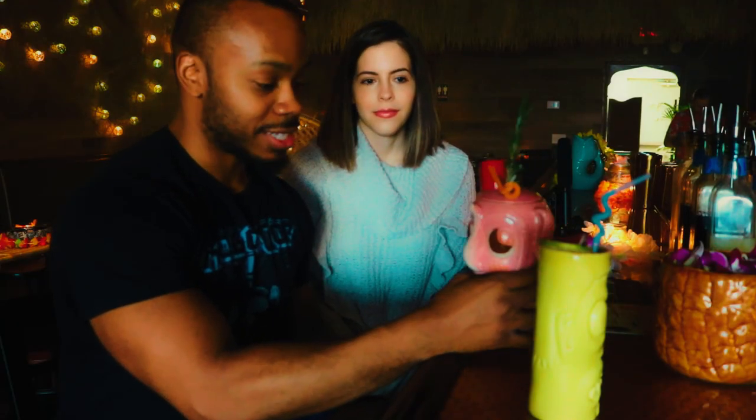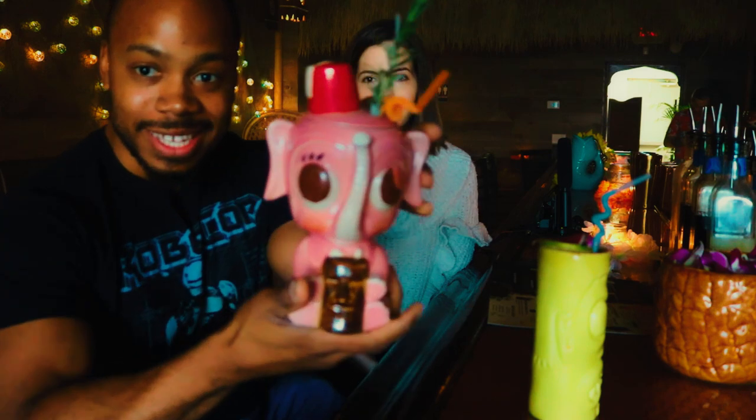All right, guys, I'm about to try out the Sweet Jewels. This is a fantastic drink. Got our awesome little elephant here. Very elegant, well made. Really good. It's got a nice kick to it.